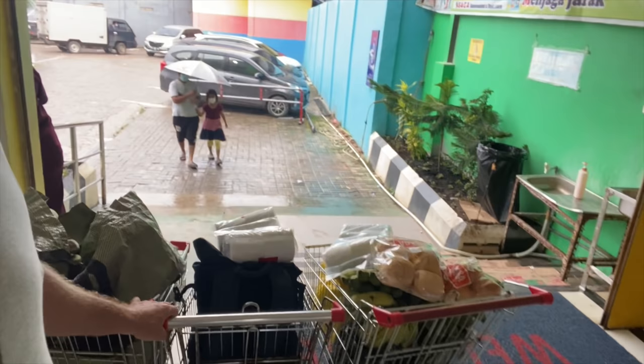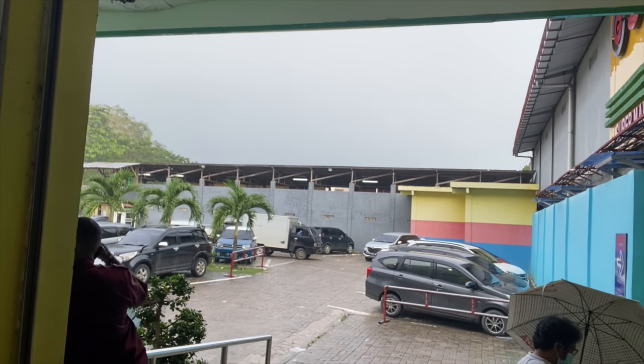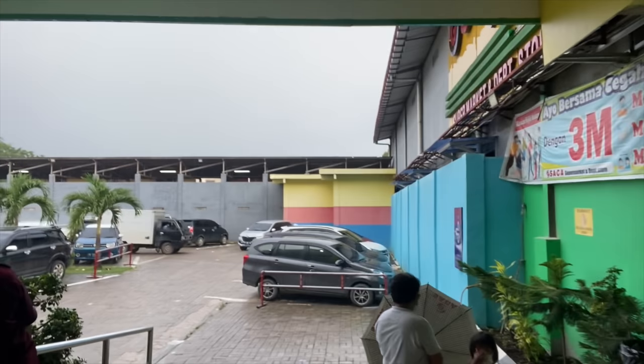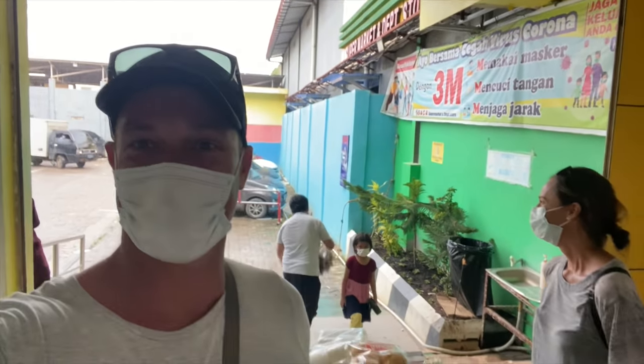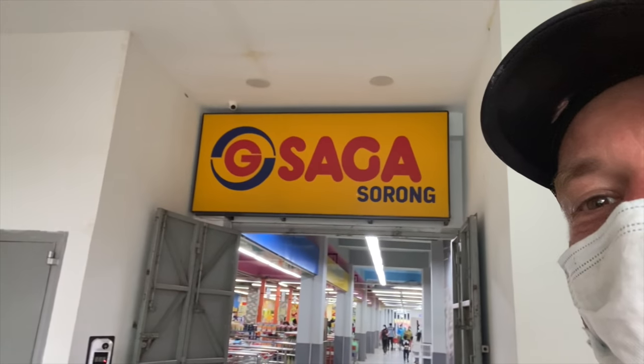Yeah, I can put some water in there for you. Here's shopping at Saga in Sorong. You spend over $1 million, which is $100 Aussie. These three trolleys here will get delivered to the marina in that truck over there. For free. For free. How good's that? Service. I wish we knew 2 months ago. Saga.